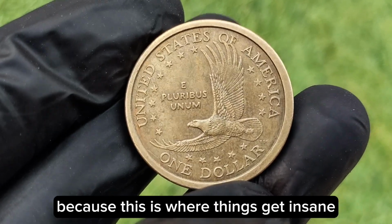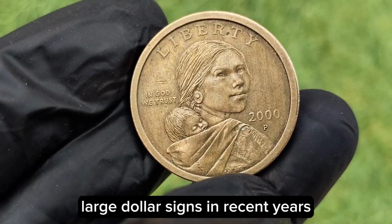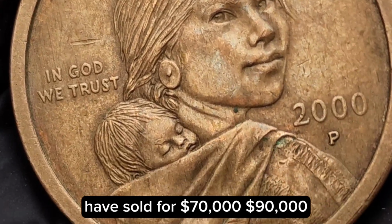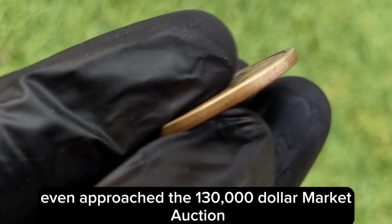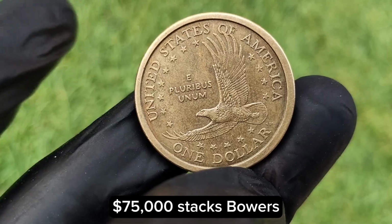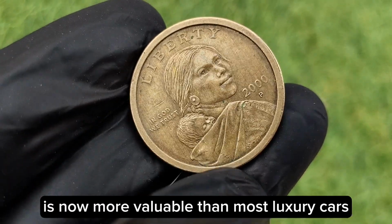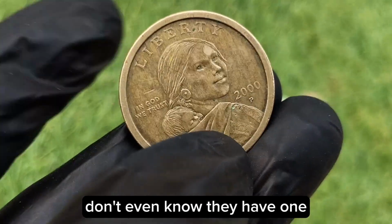Let's talk about the money, because this is where things get insane. In recent years, authenticated Cheerios dollars with the prototype tail feathers have sold for $70,000, $90,000, and one example even approached the $130,000 mark at auction. $150,000 Heritage auction, $75,000 Stack's Bowers. Think about that. A coin that was literally handed out for free in a cereal box is now more valuable than most luxury cars. And here's the best part: the difference is so subtle that most owners of these coins don't even know they have one.